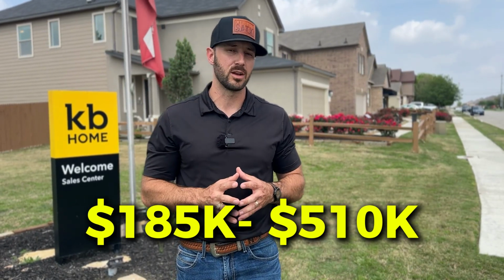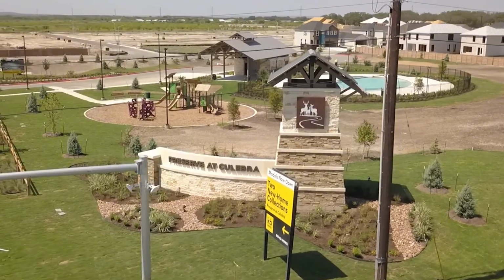The biggest benefit about KB Homes, quite frankly, especially compared to the top 3, is that you can build from dirt with this builder, and it is a very, very common practice. That's where a lot of their homes that they're selling are coming from.